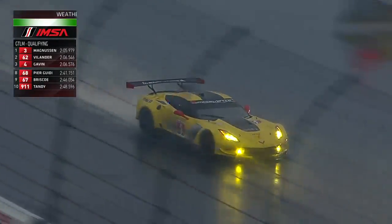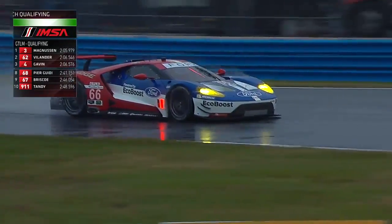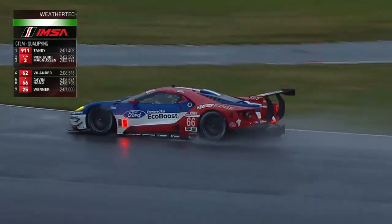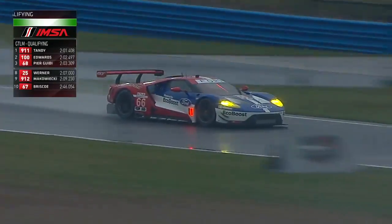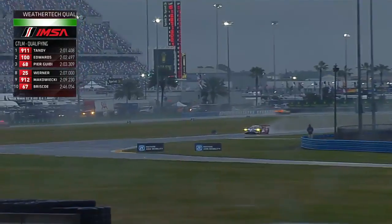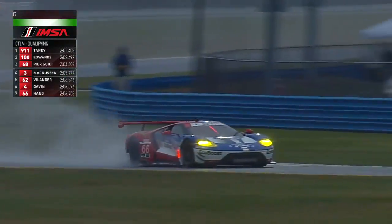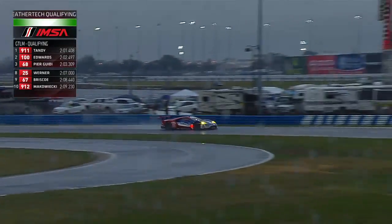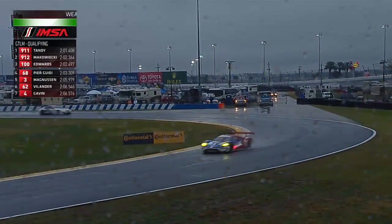who just came across the line, moved up briefly into the third position. He's now tipped down a position by Oliver Gavin in car number 3. So it's Jan Magnussen, whose time set earlier on was quickest, but now guess who's to the top of the charts? No surprise to see Nick Tandy on board the 911 Porsche to go quickest. John Edwards in the number 100 BMW going second fastest to 2:02.497. Alessandro Pierguidi in the 68 Ferrari third quickest to 2:03.309.